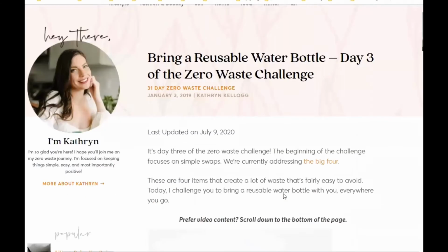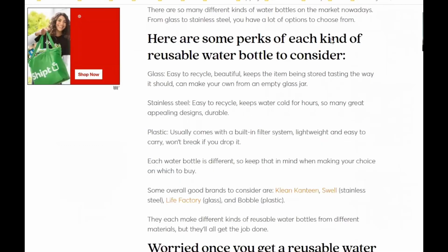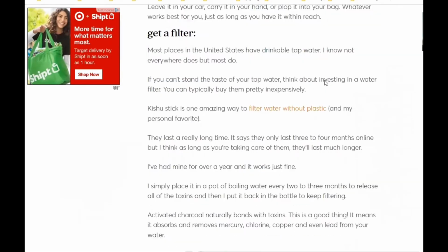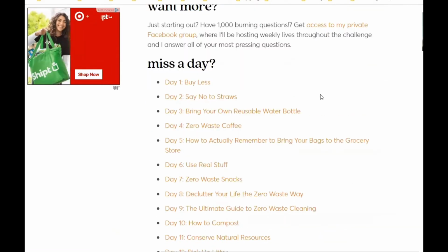Now, Catherine also goes over some of her favorite brands. I think what really matters here is that we're ending our dependence on the plastic water bottles. And if you can strive to do that, then that's going to make a difference.